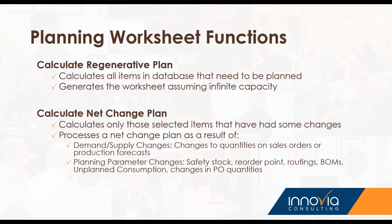It can go through and calculate all items, all purchased, assembly, and production order items, and generates a worksheet with all the items populated with messages and recommendations. But again, it doesn't do anything automatically. It doesn't create POs or production orders automatically. You as the planner or the purchaser get a chance to review it. You can delete it, change it, do whatever you need. It's an attempt to give you the data that you then make decisions on, versus you having to pull the data out and then make the decisions.